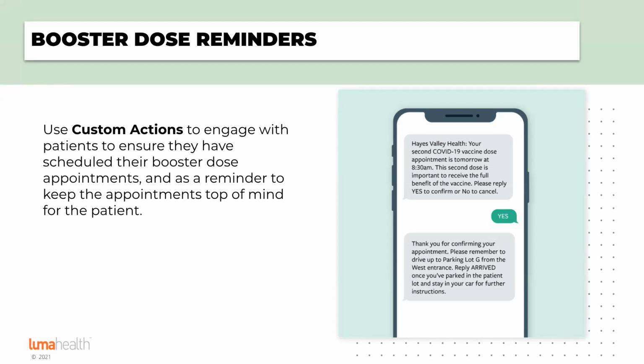The second approach is a 1 day prior to dose 2 reminder. This will remind the patient to arrive for their second dose on the correct date and time. We suggest the second custom action be triggered based on an appointment type linked to the second dose. If you wish to deploy these custom actions, please reach out to our team. You can also find the custom actions names and IDs in the first Help Center article linked at the end of this presentation.